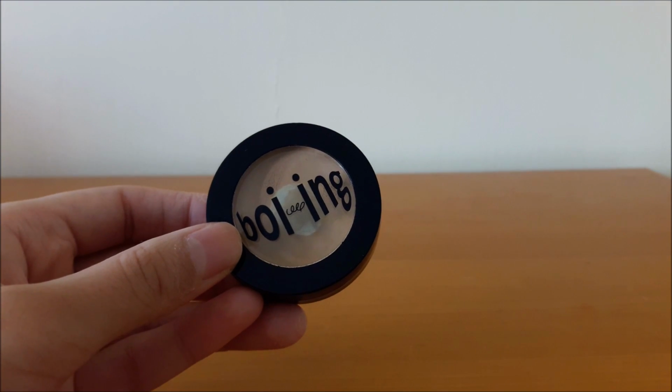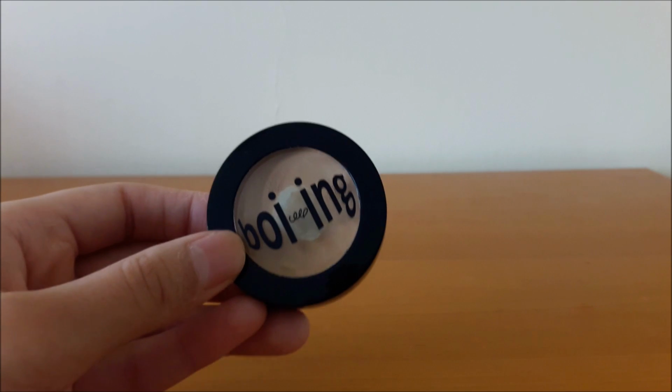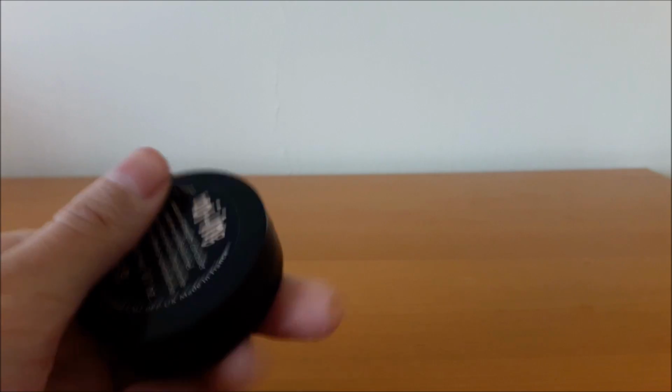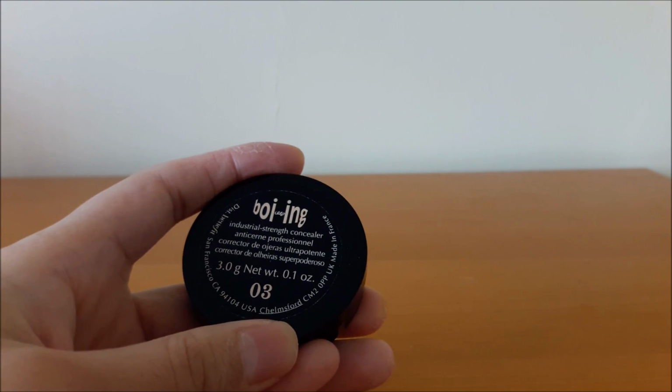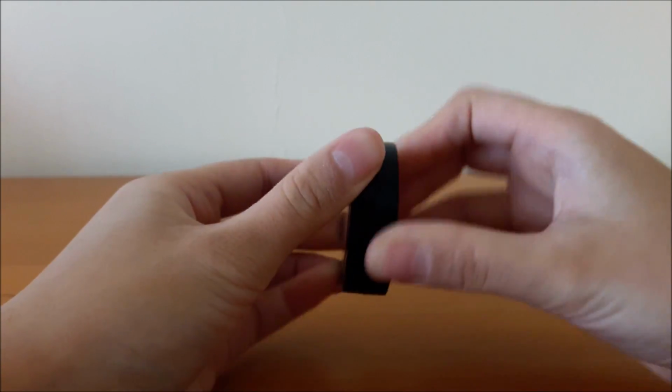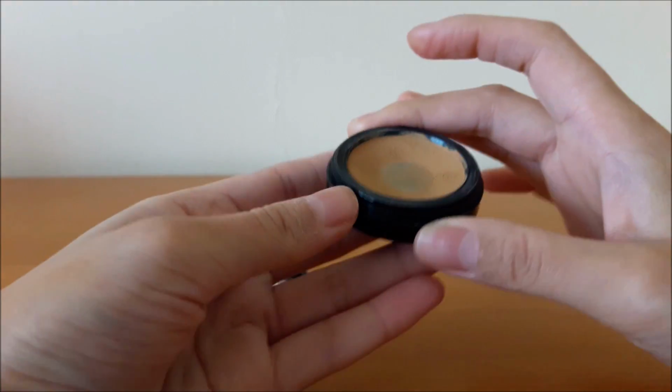The first concealer I would like to talk about is the Benefit Boi-ing Concealer. Of course, this is a little bit on the pricey side, but I actually do like this concealer. This is shade number 3. Unfortunately, this is a little bit too dark for me and a little bit orange based, so I'm definitely going to be passing this along.